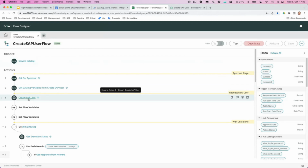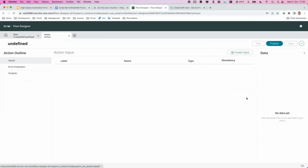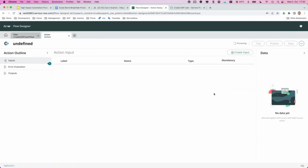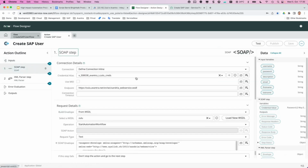Right? And here you see a create SAP user action. Let me show you this action. So you see a little bit behind the scenes here. It's very easy, and I can say that ServiceNow's platform, in integrating with Flow Designer, is pretty powerful.